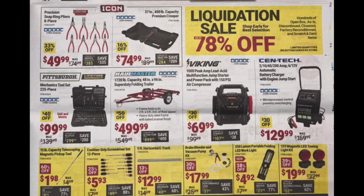So this is going to be your open box, as is closeout items. And this is going to be on a first come, first serve basis. So if you're part of the ITC member, you'll be able to get in there when the doors open, and you have first dibs for everything that's up to 78% off. Jump down to the bottom page in the yellow.